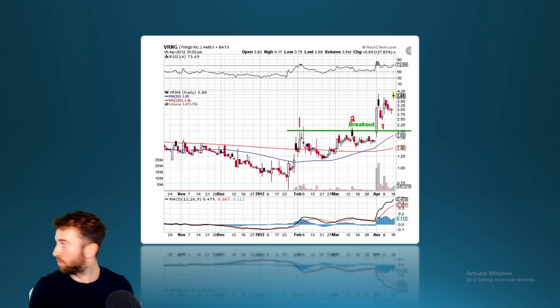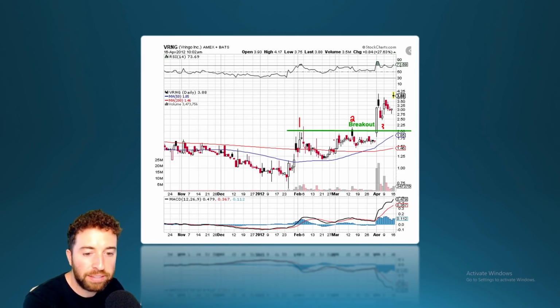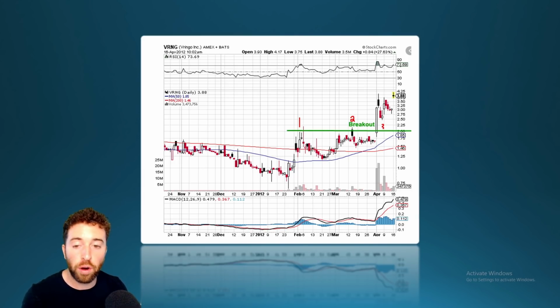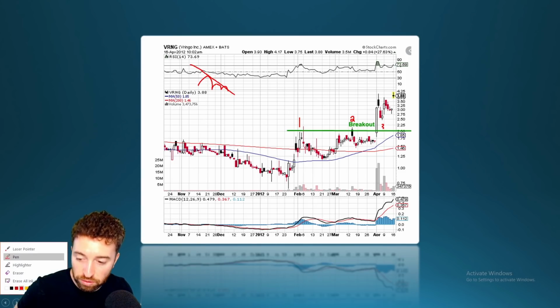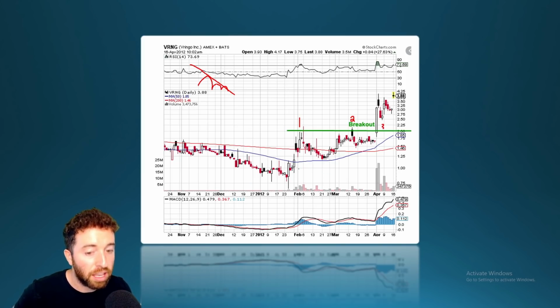Very, very important. Now, when we take a look over on, again, VRNG, what else can we notice about this play? As we talked about before with the basketball effect, I also want you guys to realize that this play right here is building a higher low. One of the worst things to look for is a lower low, because that's going to lead towards a very big drop. When we have higher lows, we get very big spikes, very big moves, and very big runs. So higher lows right here, look what happens there.